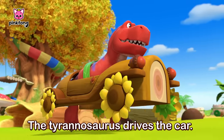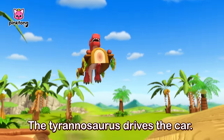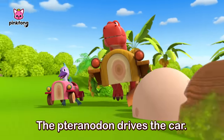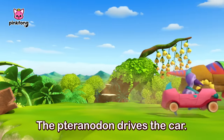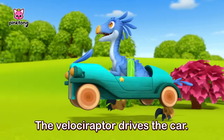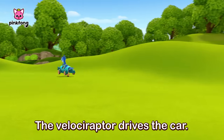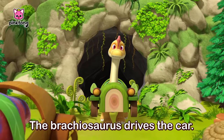The Tyrannosaurus drives the car. Vroom, vroom, vroom. The Tyrannodon drives the car. Vroom, vroom, vroom. The Velociraptor drives the car. Boom, boom, vroom, vroom. The Brachiosaurus.